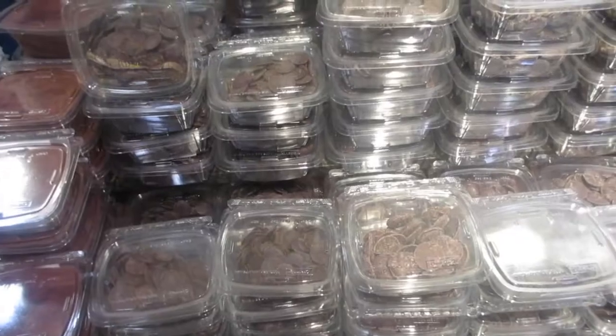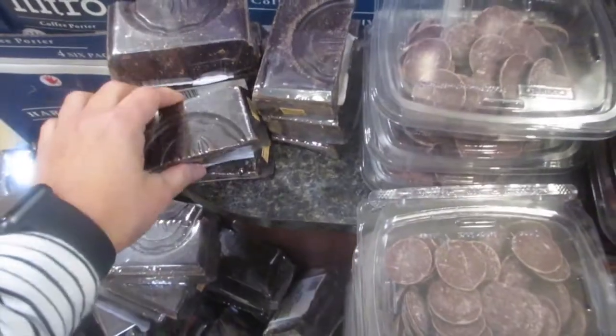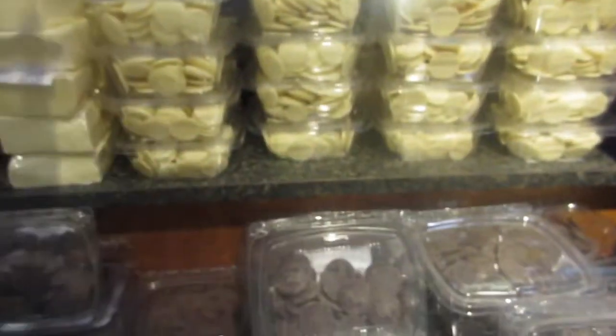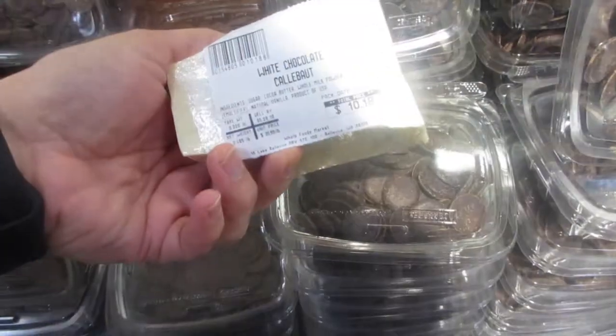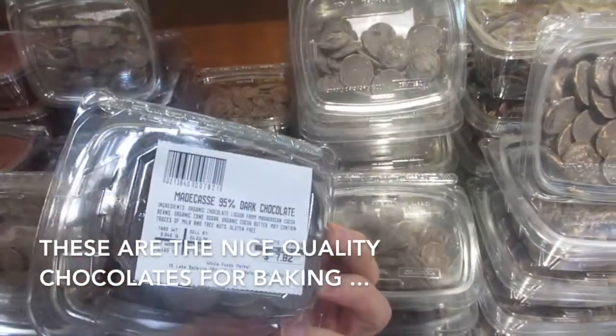Okay, this Whole Foods is bigger than my usual Whole Foods, but look at these baking chocolates. So they've got the extra bitter. They've got the chips, cocoa, the white chips. And these are nice, the chips are nice for baking. White chocolate. Oh, and that's the expensive one too. Nice. These are the nice chocolates to use for baking.